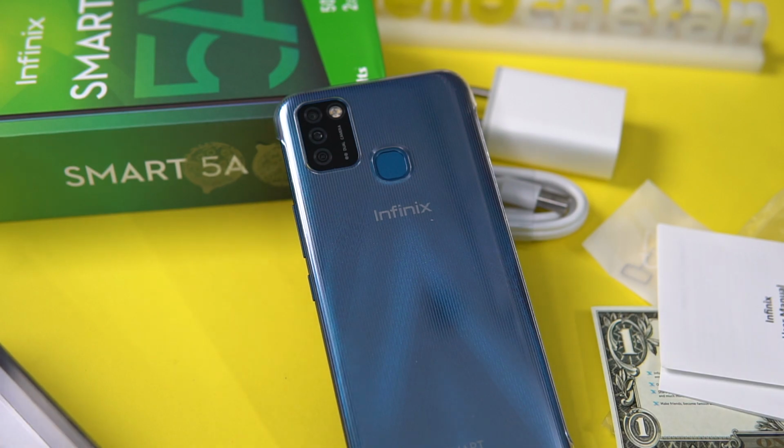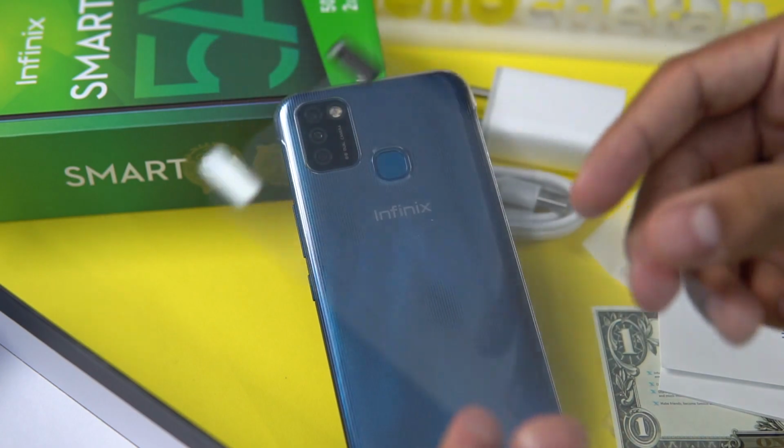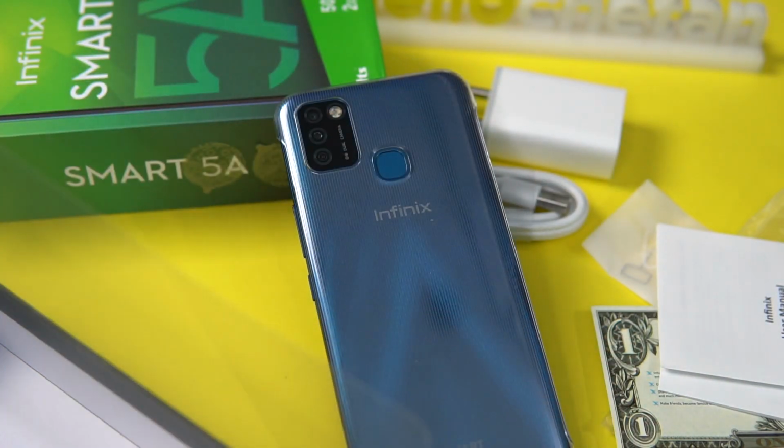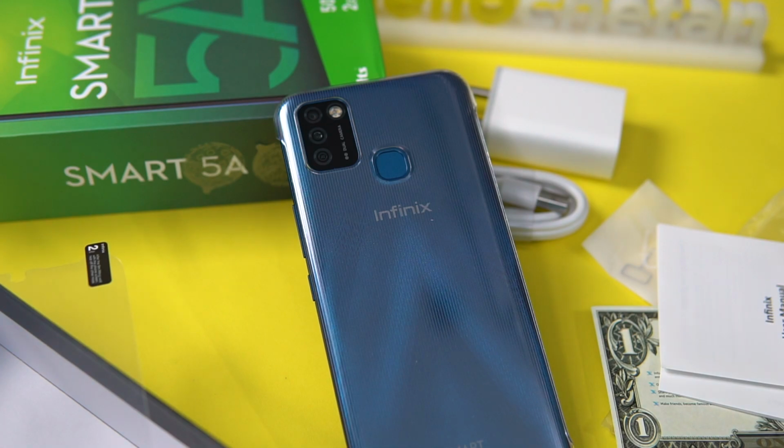And the last thing, there's also a screen guard given inside the box itself. It's not a tempered glass obviously guys, so it's just a regular screen guard. Let me show you that as well. So this is the regular screen guard that you'll have to place in case you want to protect the screen, and there's no tempered glass. You'll have to buy it separately if you want to actually have the breakage protection of the screen.